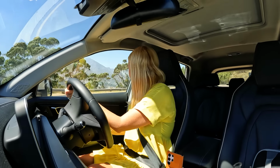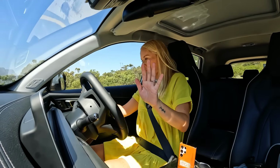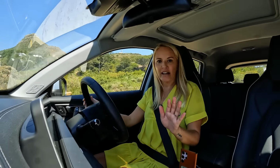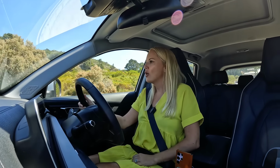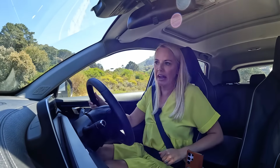Here we go. Okay, I'm going to talk about it. We're going to talk about the throttle calibration. Again, I don't care if I'm droning on about it, but you see, that is just crazy and it needs to be fixed. Anyways, I'm in the Chery Tiggo Cross.